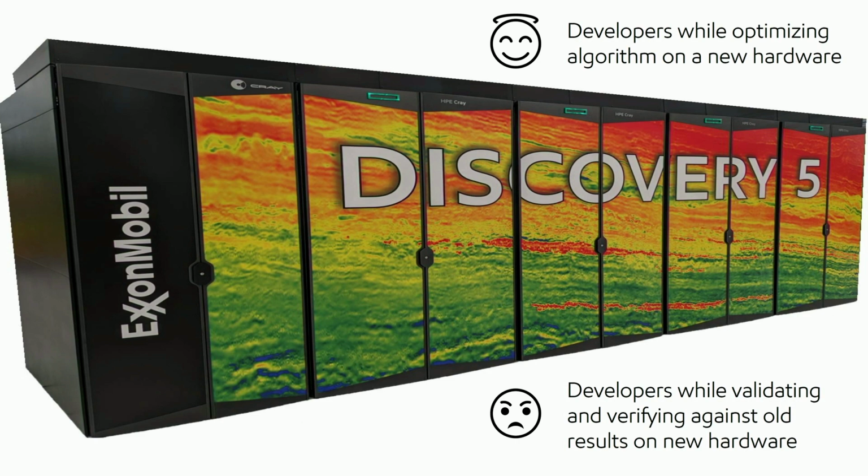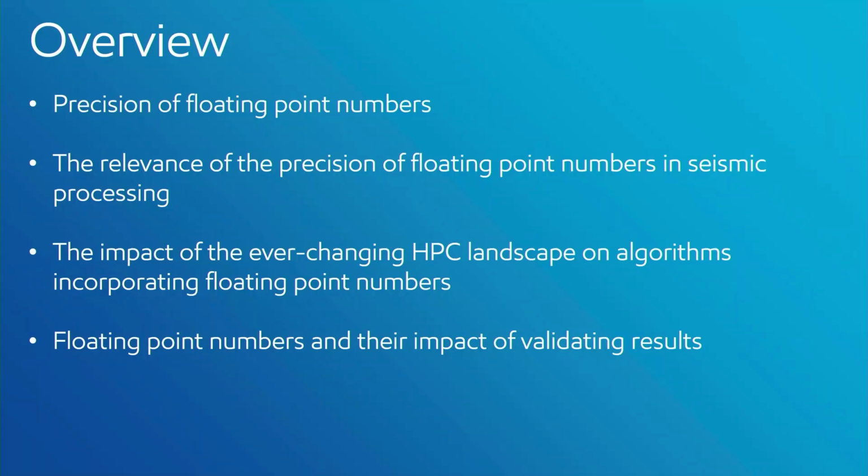What we weren't really prepared for was how much floating point precision would come to bite us in this whole validation effort. So in this talk, I'm going to start by reminding you all, and that's going to be pretty basic, about the precision of floating point arithmetic. I'm going to talk about how that is relevant in seismic processing applications. I'm also going to talk about the impact of the ever-changing HPC landscape on algorithms which incorporate floating point numbers. And finally, I'm going to talk about our validation journey itself.